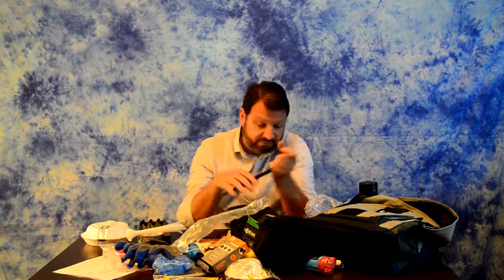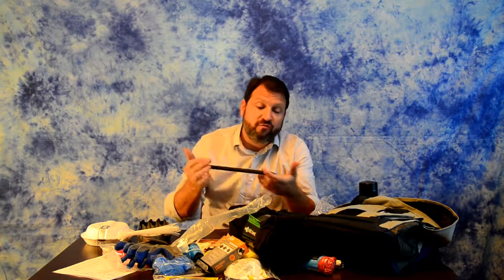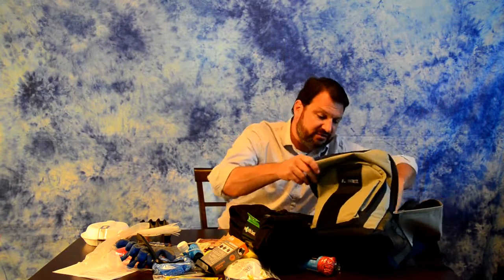And a crowbar. Just in case you need to open something up, not only do you have the knife, but you have a real crowbar that you can open up a door if you need to get out or you need to get in. You can move items. So again, we include a lot of very useful items in here.